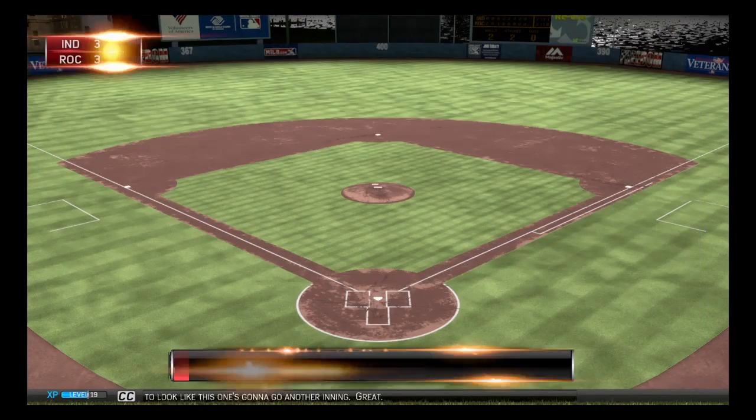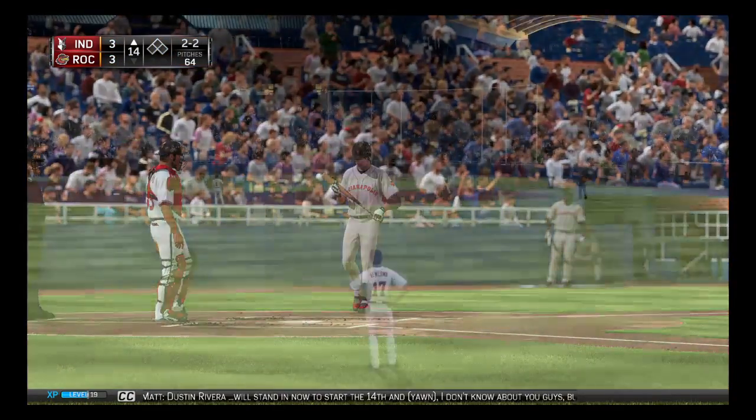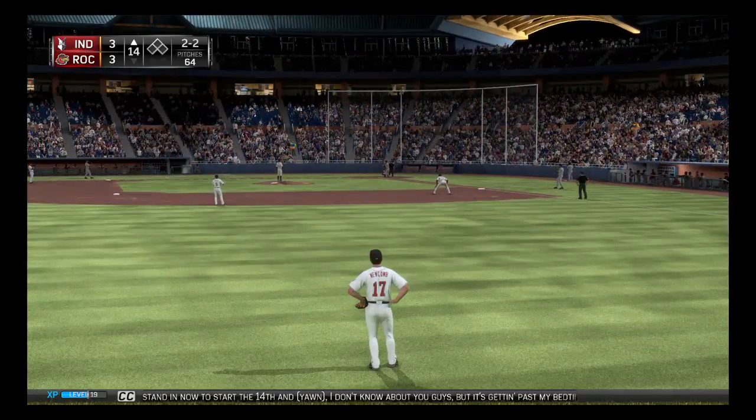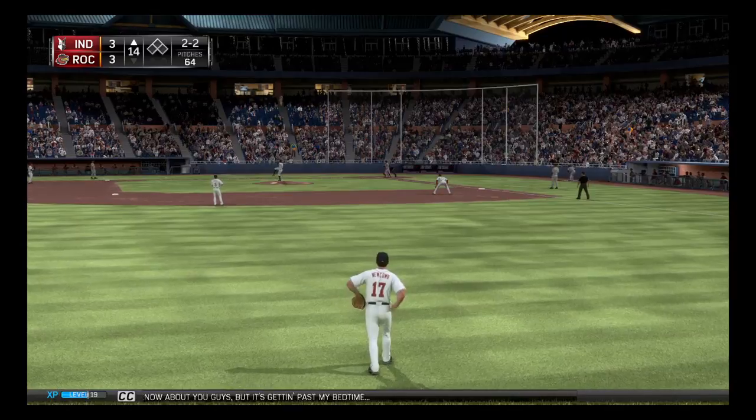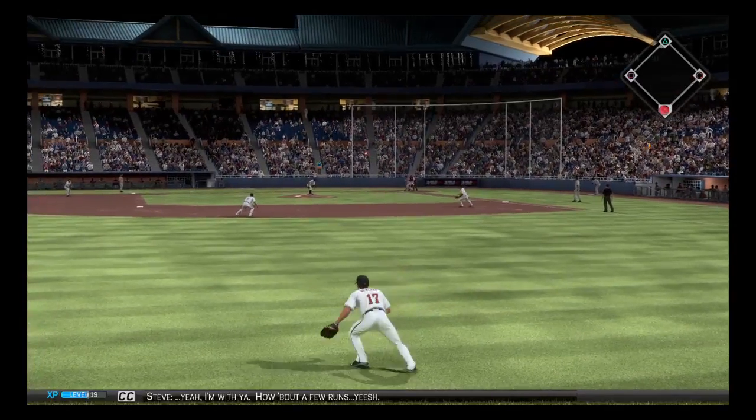Dustin Rivera will stand in now to start the 14th, and I don't know about you guys, but it's getting past my bedtime. Yeah, I'm with you. How about a few runs?